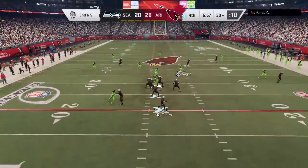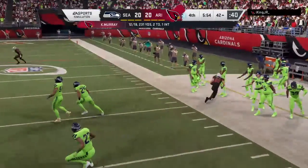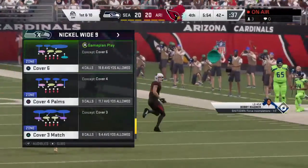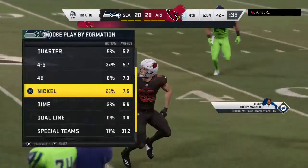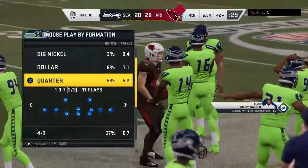From the 30 on 2nd down, Murray. That's Isabella open on the right side. He'll be out of bounds just shy of the 40. A gain of 28 yards there and give him a 1st down. First and 10 at the 42-yard line.